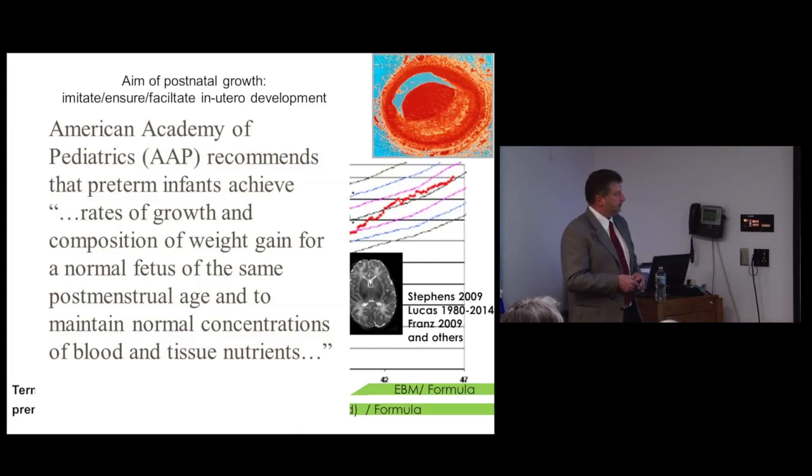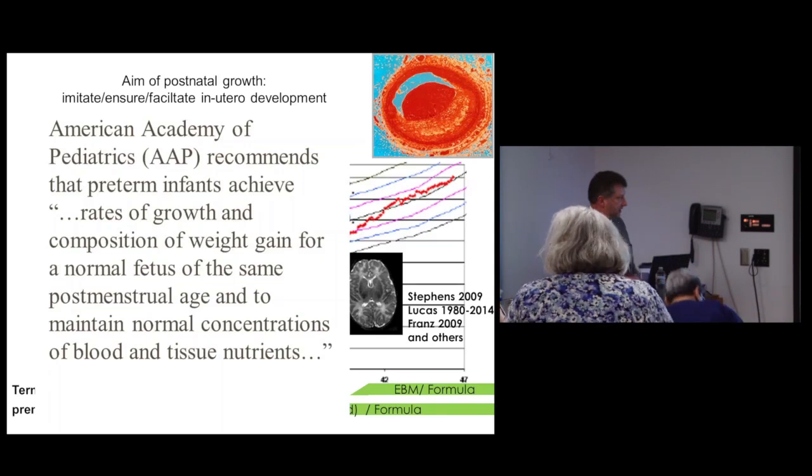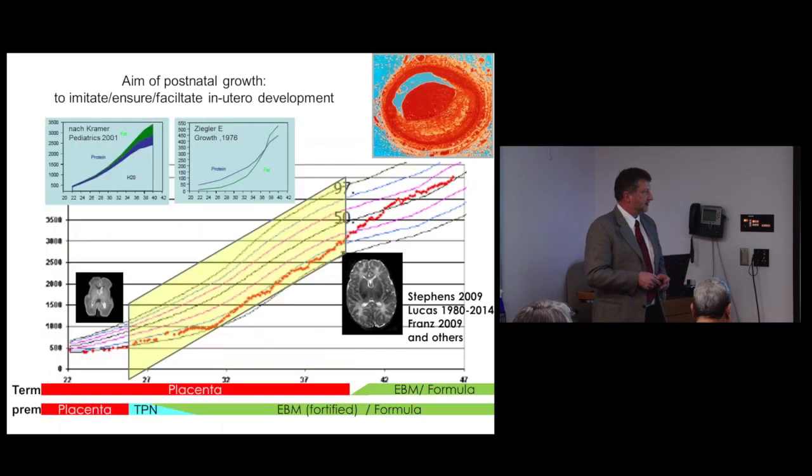This statement from the AAP, how babies should grow postnatally. I repeat it because it's really very well written. Rates of growth should be achieved and body composition of weight gain for a normal fetus of the same postmenstrual age, and to maintain normal concentrations of blood and tissue nutrients. So composition of weight gain and normal concentrations of blood and tissue nutrients. That is one sentence, and as I said yesterday, it is easier said than done.